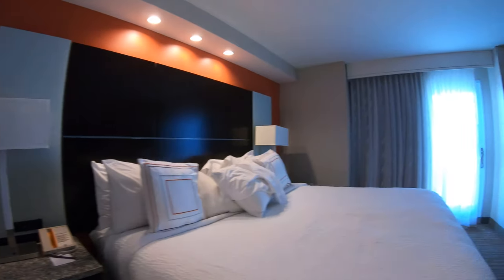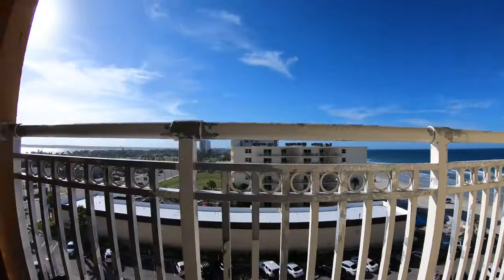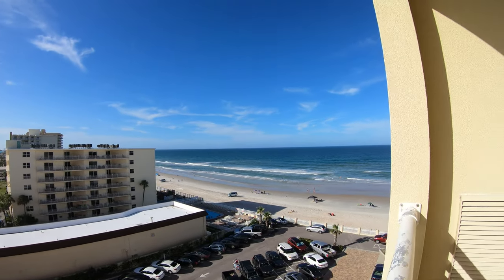And then we come over here to the outside. This is the balcony. Couple chairs. This is the view. Very nice.